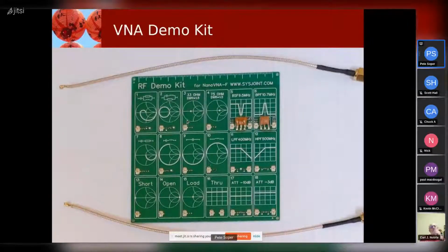Here is a demo kit that's available for use, not just for the Nano VNA, but for just about any VNA. It demonstrates a whole lot of common situations, and it also has the individual pieces necessary for calibrating. One of the things that you do with the VNA is calibrate it to eliminate the effects of as much of the circuitry as possible between you and the device under test, so that when you connect to the device under test, you're only seeing the differences represented by the device under test and not the differences of all of your test leads and so on.